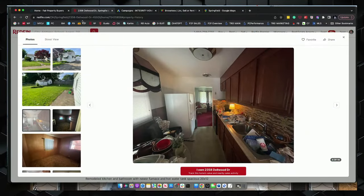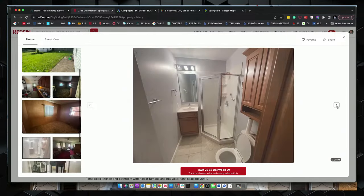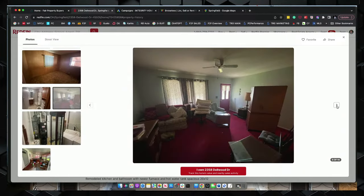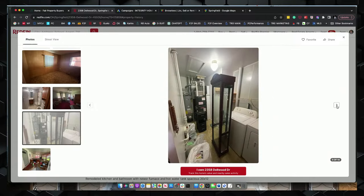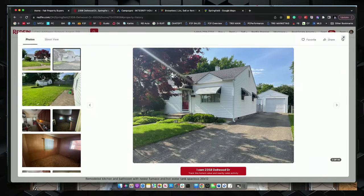You know, it's interesting. We had someone ask, Terry asked a question about condition. So this is the property we're talking about right here. We did no work to the property, right? We just cleaned it up, and this qualified for conventional financing. We didn't touch it. This is exactly the listing pictures of the property.